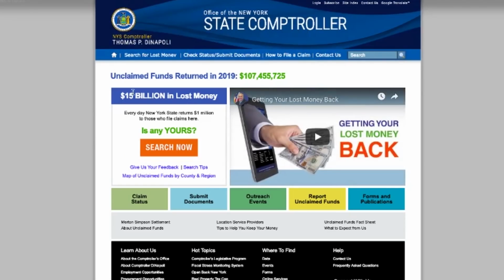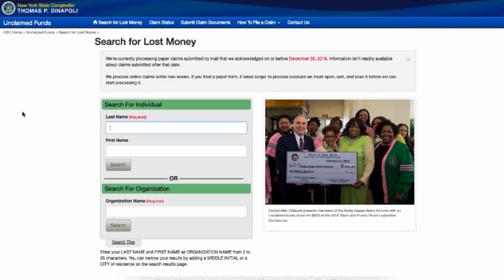As you can see, unclaimed funds returned in 2019 over $107 million. There's a lot of money out there that people are entitled to that they don't necessarily know is even out there. So it's going to look pretty much similar for any state that you're doing this with. Now, obviously, I'm not going to put my own information in there. I'm sure if you guys wanted to do that, you could.